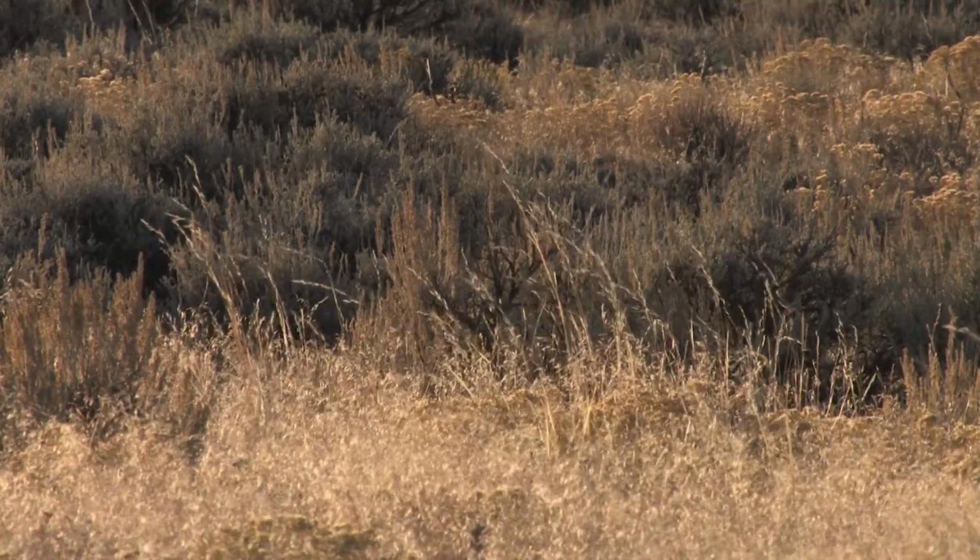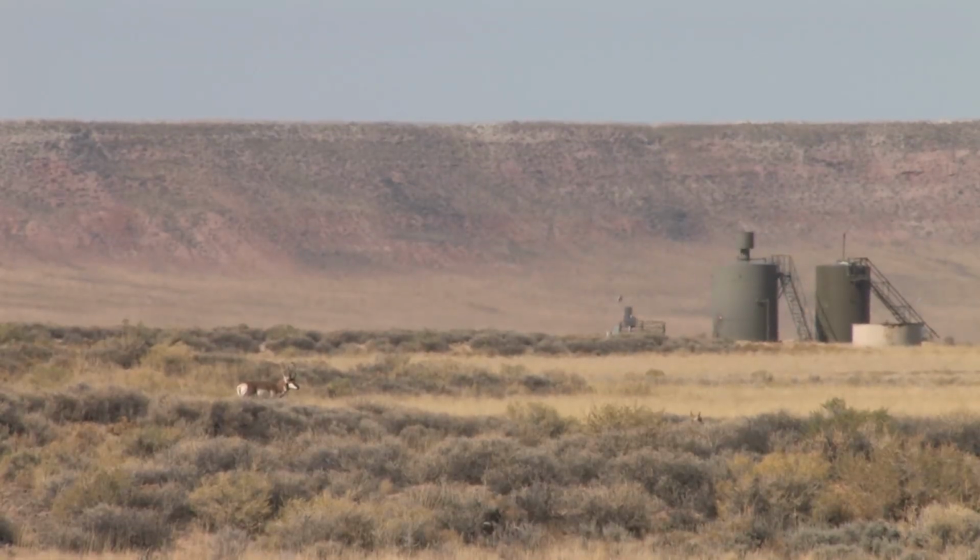In addition to the wild winds, the natural gas wells dotting the landscape can be an interesting factor to hunting pronghorn in this part of Wyoming.